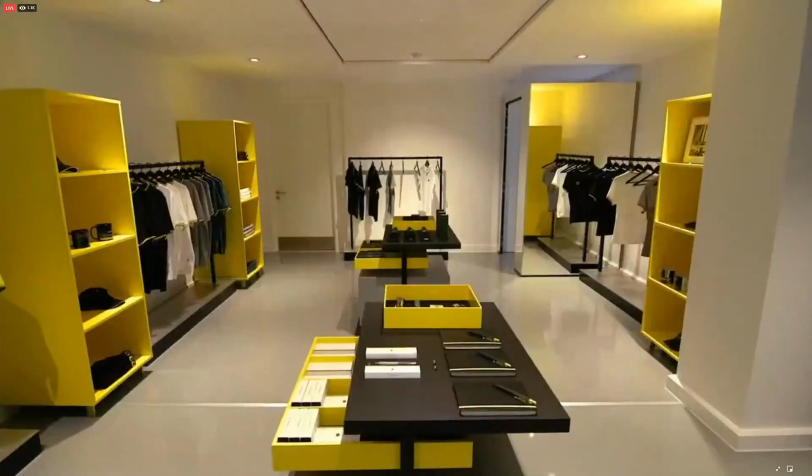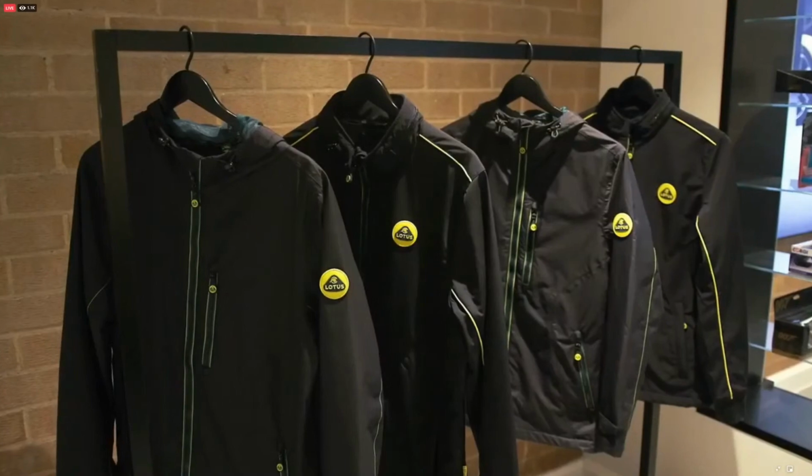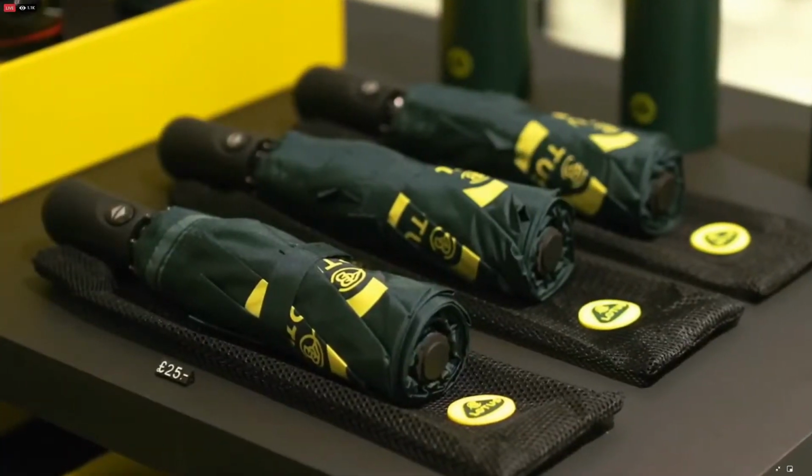In the middle of the site stands this, the retail design studio. Now, I don't want to give too much away, but this is what the shopping experience will look like for Lotus in the future.